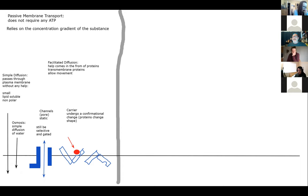Of course, once that happens, then our glucose lets go of our protein. And once the glucose lets go of the protein, guess what happens to the protein? It restores its original shape. Yeah, it goes back to its original shape. So basically what happens is that when the glucose binds to this protein, it causes the protein to change shape, allowing the glucose into the cell, and it goes back to its original shape again.